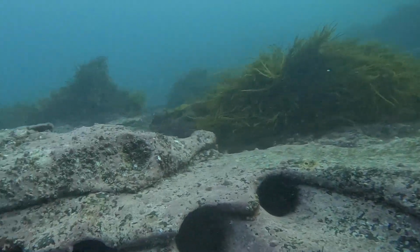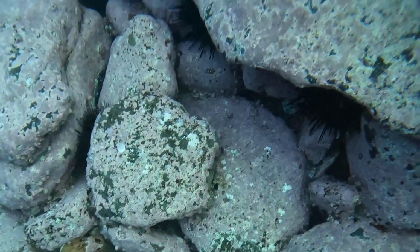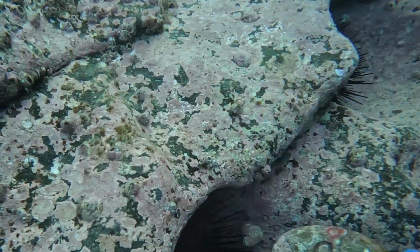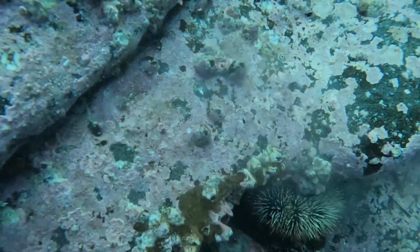Where we're diving in this clip, it's pretty common to see snapper. During this dive, I see a few little pinkies on the outskirts, and while I'm down there, I decide just to smash up a few of these urchins and see if that'll entice them to come in a little bit.